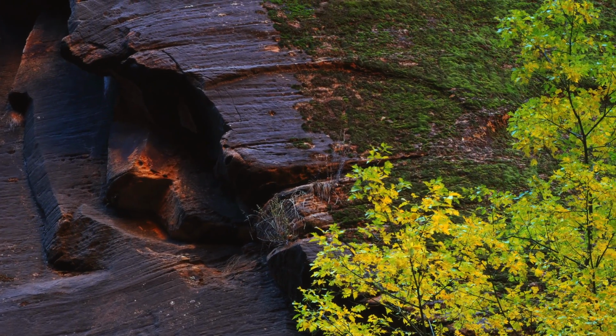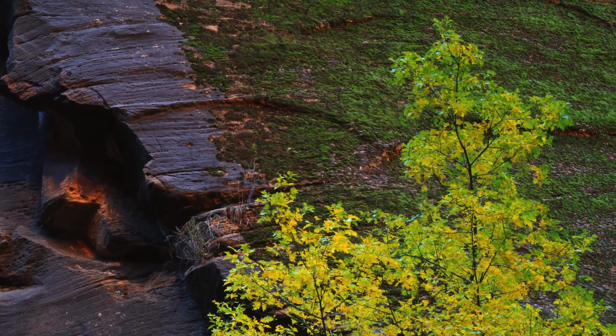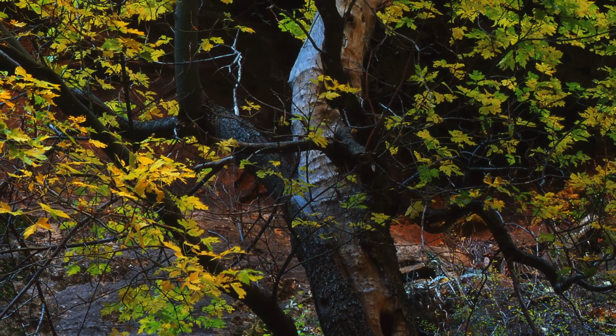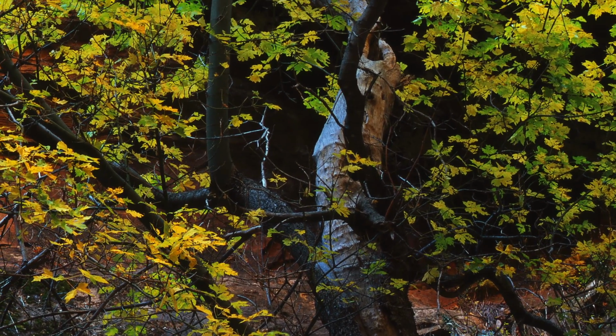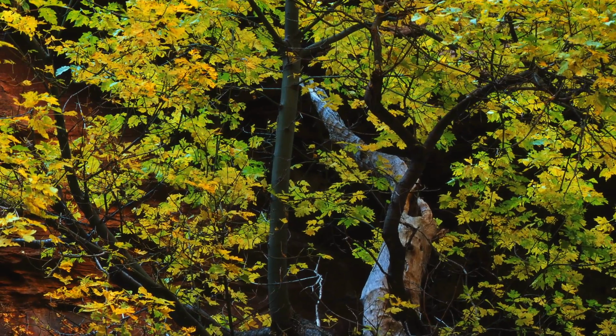The combination of purple, yellow, and green was an absolute feast for the eyes and something I hadn't seen before in the Narrows. It was by chance that I happened to glance up at this tree while hiking out of the Narrows that day, but I knew immediately what I had found.